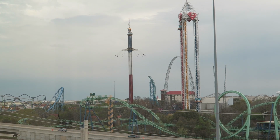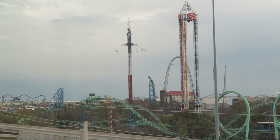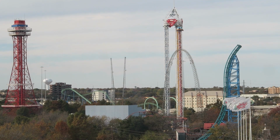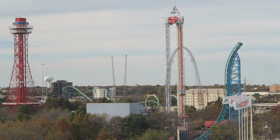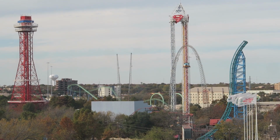Superman also opened as the tallest thrill ride in all of Texas, but it has since lost that record to the 40-story tall Texas Skyscreamer just down the midway. Superman's listed height is for the overall structure. The ride itself only takes riders about 25 stories into the air, but that's still very impressive.